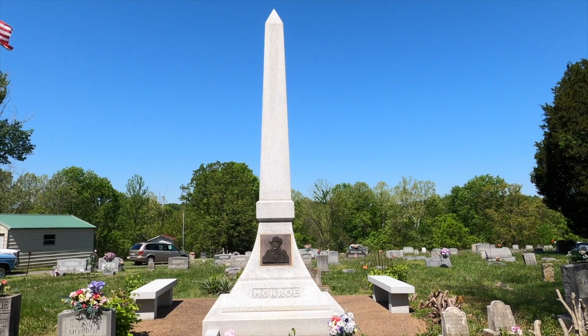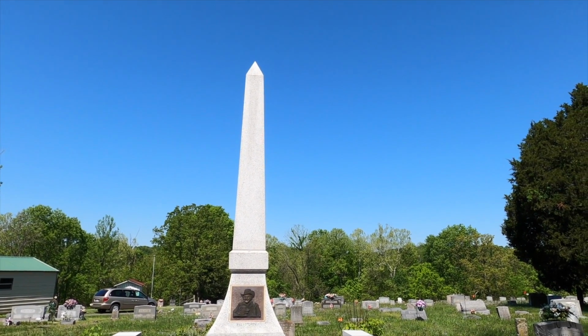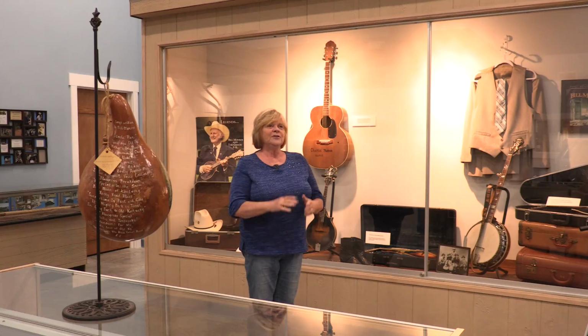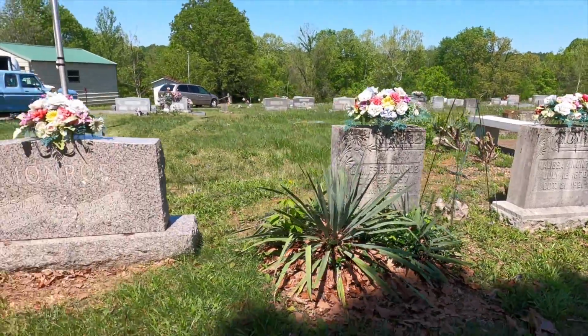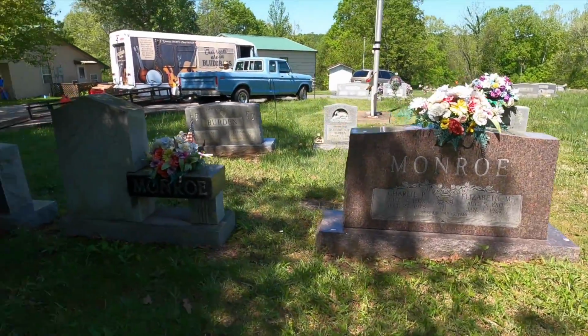So when you visit the Rosine Cemetery, Bill's monument is obvious. It's a nice, big, perfect tribute to the man. There are some benches where you can stay and visit with him for a while, and his monument was presented by James Monroe. When you're there, you'll notice that all his family is buried around him. The only people that are not buried there are his wife, Carolyn, and his daughter, Melissa. They are in Nashville. But the rest of the family is all there.